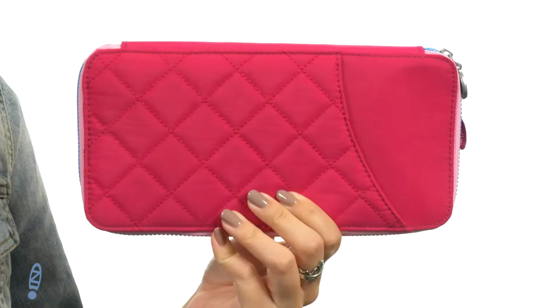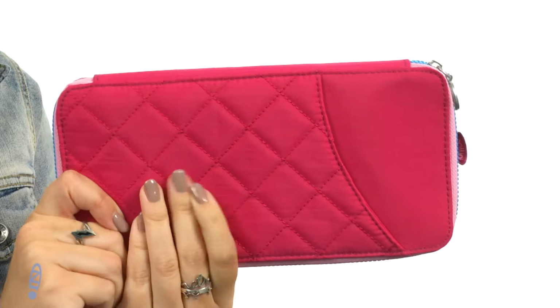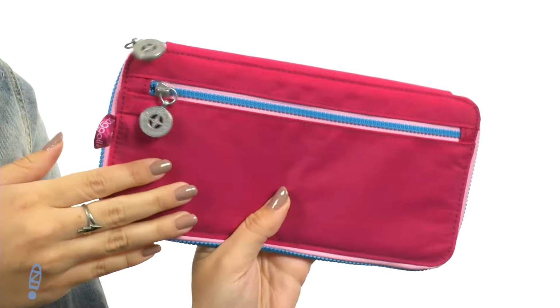This wallet is so cool. It's like the perfect size. I love the look of it. Made of a lightweight and water-resistant nylon. It's got a cool quilted pattern. It's also protected with RFID technology, so that way your valuables are safe.